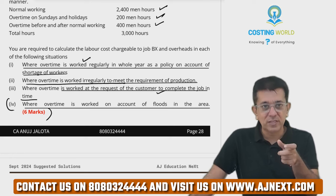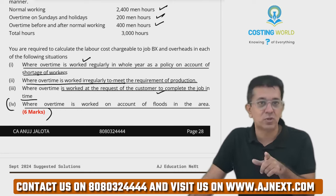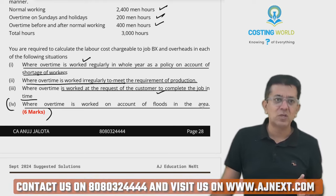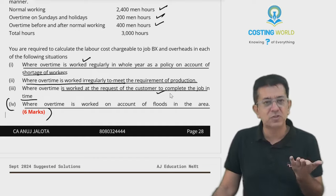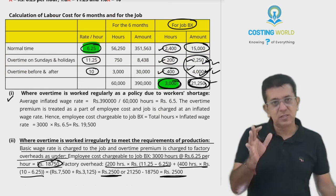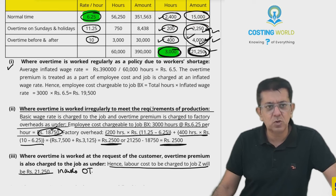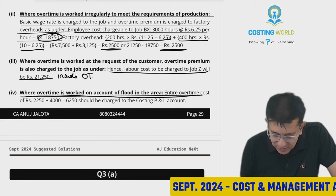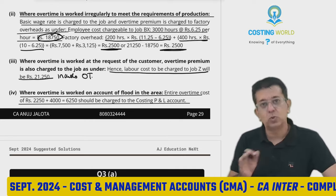All unusual events are never charged to costing, are never ever charged to the job, because it is not because of the job. It is an unusual event, an uncontrollable event. In that case, whatever is the overtime cost, that should be getting charged to costing profit and loss account. It's a loss that the company will have to bear due to such events. Okay. So, if you see, this figure plus this figure, this is the overtime figure. This overtime cost had come because of floods. So therefore this cost is an unusual cost, and should be getting charged to costing profit and loss account. Where overtime is worked on account of floods in the area, the entire overtime cost should be getting charged to costing profit and loss account.